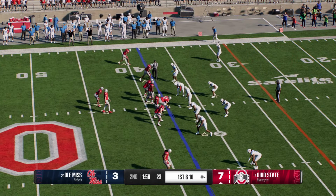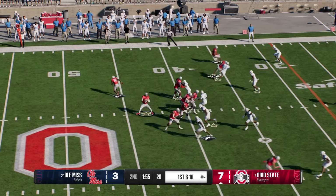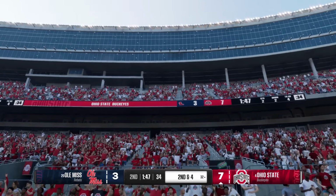They're lining up on 1st and 10 from the 38. He's going to pass. The short hands, it's Smith. And that completion is good for a short game, but they still have some work to do to pick up the 1st down.